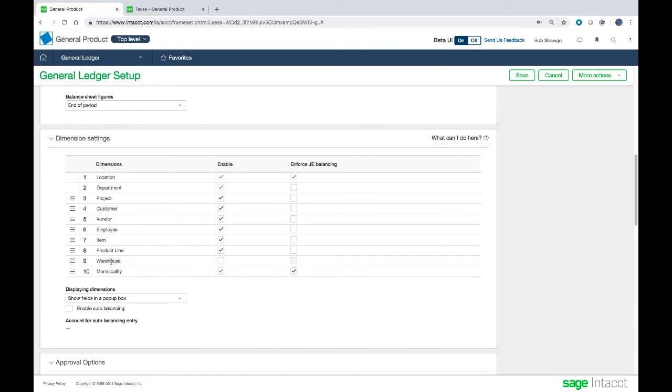Now on this list of dimensions, the first 9 are standard dimensions included with Sage Intacct. Product line is a dimension called class that's been renamed to product line. You might be familiar with class in QuickBooks. It's, I guess, the only dimension in QuickBooks. But we have a class and we can rename it to whatever we want. In this case, it's being used as product line. This last dimension listed here, municipality, that's a user-defined dimension.